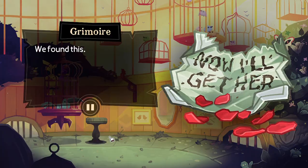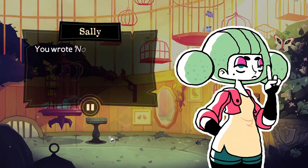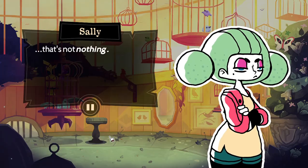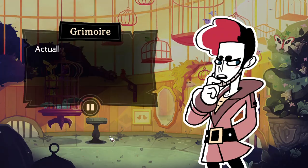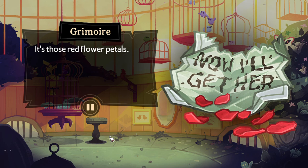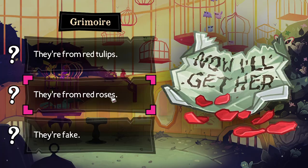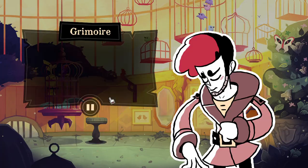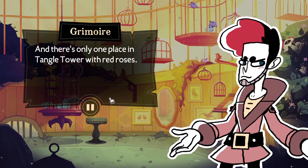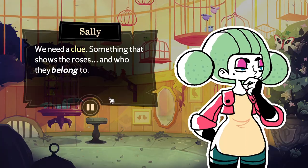Yeah, we found this. Oh, that's nothing. You wrote, "Now I'll get her," on a piece of paper and hid it in your room. That's not nothing. Actually, it's not the message I wanted to ask about. It's those red flower petals. The petals. They're from red roses. And there's only one place in Tangle Tower with red roses. We need a clue. Something that shows the roses and who they belong to.